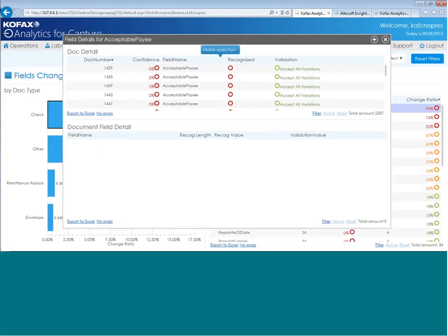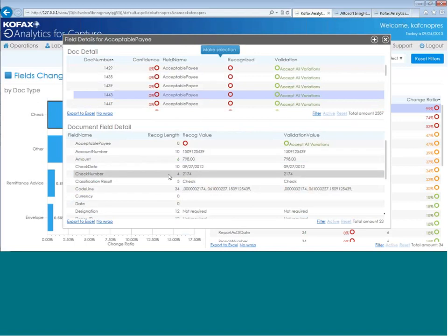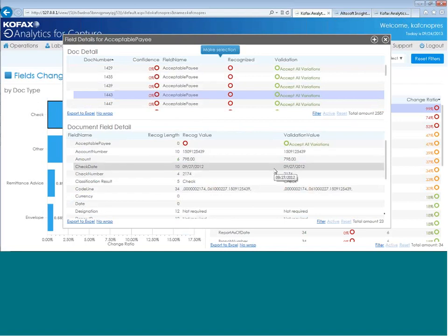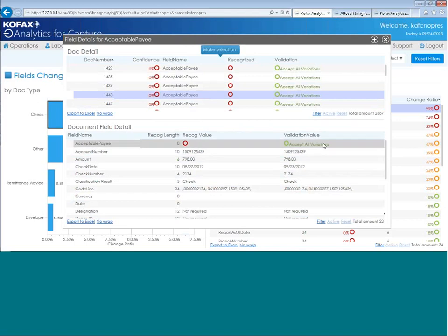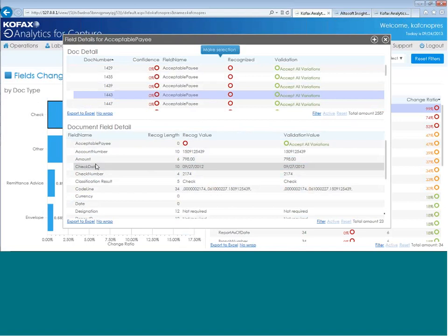When I get this particular window, I get all the documents that this field has appeared on. Again, 0 confidence, nothing was recognized, and after validation, this is what was keyed in. So if I click on any random document, I'm going to get something pretty beautiful here. I get an extract of this document. This is effectively the pre and the post of that document, before and after validation, and further, what was changed in a particular field by an operator.